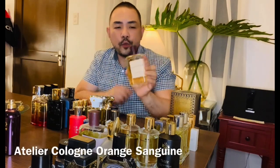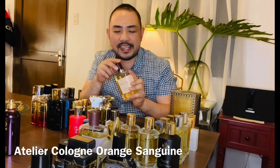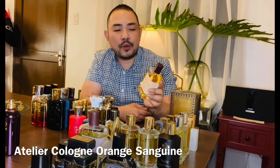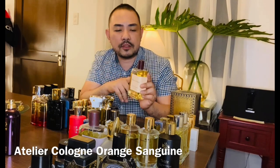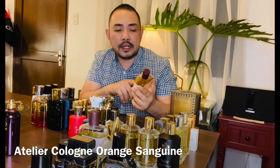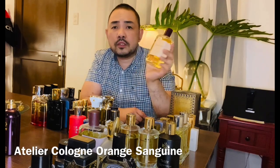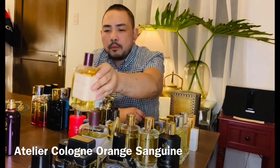And this is Orange Sanguine. Oh my gosh. I really like this. This is a very realistic orange fragrance, but I think I have to let this go. I have another orange fragrance which I like better. It's a designer fragrance from Guerlain, and it's called Mandarin Basilic, I think. I like that better. And I think I won't be able to use this all up at 200 ml. So better that others would enjoy this. This is a great fragrance, and it's a little bit harder to find already. So especially the 200 ml bottles, I'm gonna let this go.